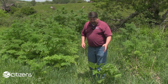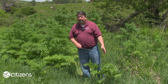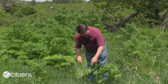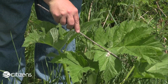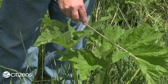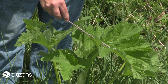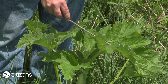Now, the interesting thing about cow parsnip, like I said, this is a juvenile plant right here in front of me. When it's at full size, it's going to be over my head. The leaves here, while they are divided, look like they've got fingers or a hand type division. They're fairly deep lobed. They look like the plant that we're absolutely concerned with, called giant hogweed. This, like I said, is really the big brother, or the in-between child.